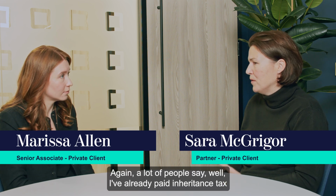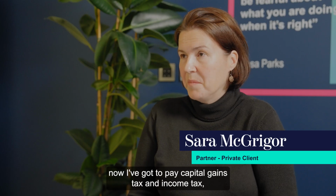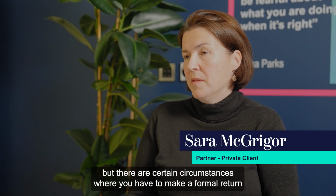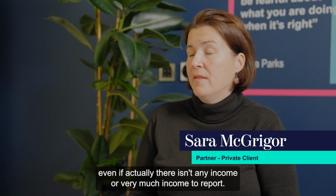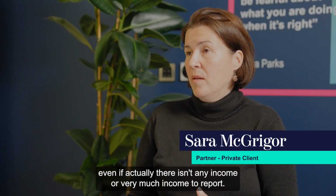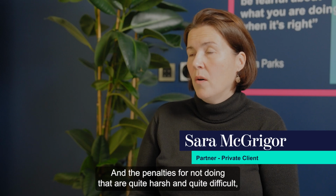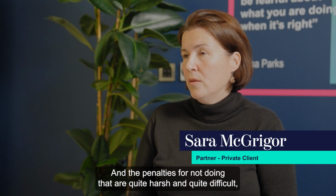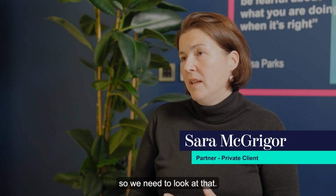So it's often just moments later, just Yeah. met the requirement. Exactly. But there's also whether or not income tax becomes an issue. Again, a lot of people say, well, I've already paid inheritance tax and now I've got to pay capital gains tax and income tax. But there are certain circumstances where you have to make a formal return for income tax purposes, even if actually there isn't any income or very much income to report. And the penalties for not doing that are quite harsh and quite difficult. I didn't know is not an excuse. So we need to look at that.